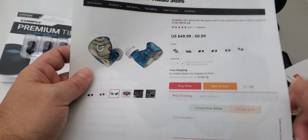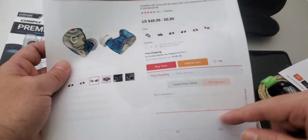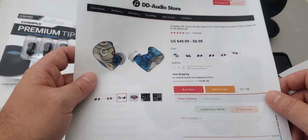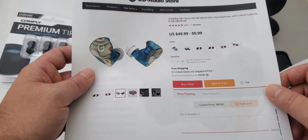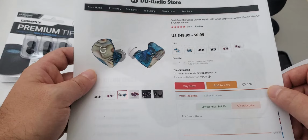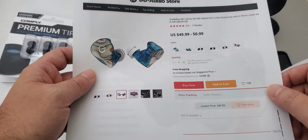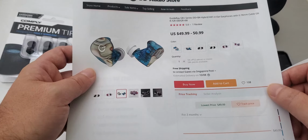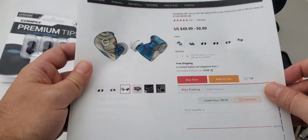You've got the Linsoul guys, the DD Audio guys, and AliExpress have them. They're all at $50, and I think this thing has been $50 probably since it was released. I have no idea if they are good or bad. I just know people were talking about them. I'm not too convinced until more people have it in their hands and get to try it. But I wanted to point out that that's what people were talking about this week.